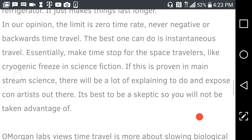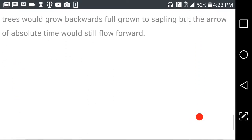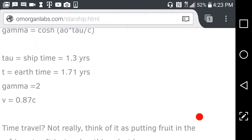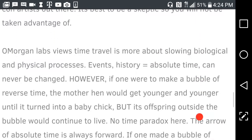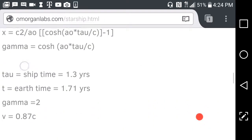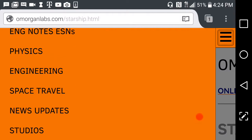And then I talk about the whole refrigerator thing and time travel. I don't think you can go back in time. I think time goes forward. You can only slow down and stop time. And even if you could reverse time for you in a little time bubble, it will just reverse time for you, but time would still go forward. So your biological processes would reverse or something to that effect, and strange things would happen. But you can't go back in time and create time paradoxes. That was my take on that.